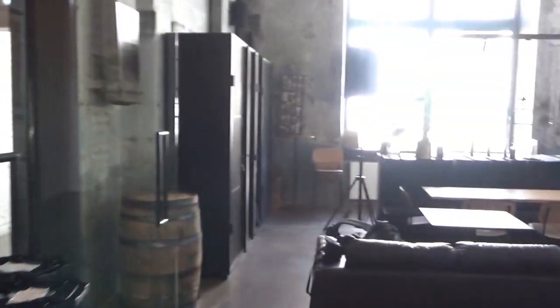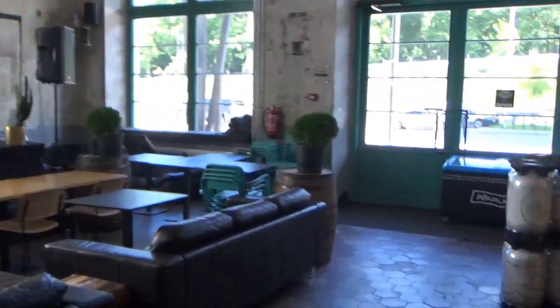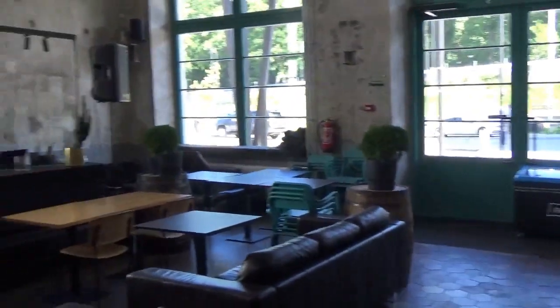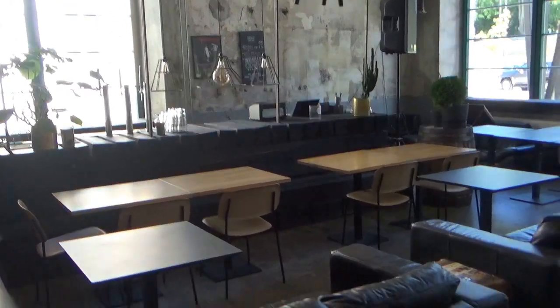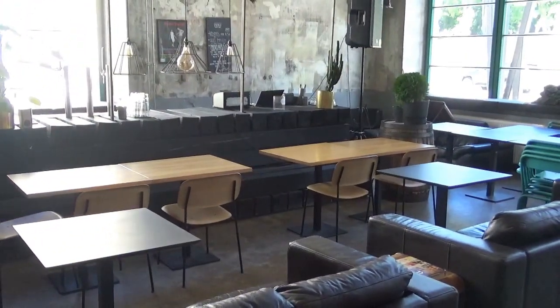But yeah, this is, as I say, where they start all their brewery tours, and they kind of open this up to sort of foreign guests, from what I hear, that have come from quite a distance. So yeah, another nice little bit of the brewery. This one's on the ground floor.